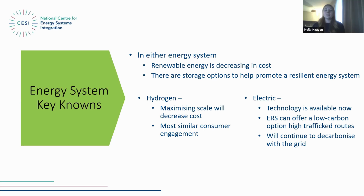On the hydrogen side of things, as this scales up, we can decrease the cost of hydrogen, as well as it being the most similar to the current consumer engagement with refueling stations, etc. On the electric side of things, the technology is available now. And we also see that electric road systems can offer a low carbon option to high trafficked routes. So getting the strategic road network electrified can actually offer a very low carbon future on a high trafficked route. And this will continue to decrease as the grid decarbonizes, which is also a success story.